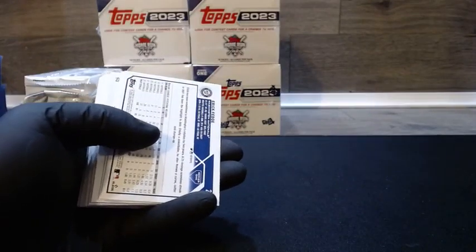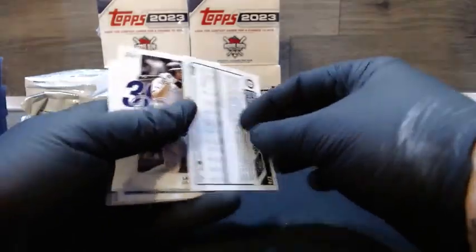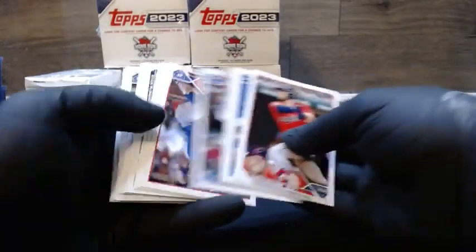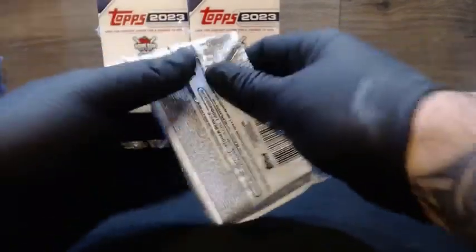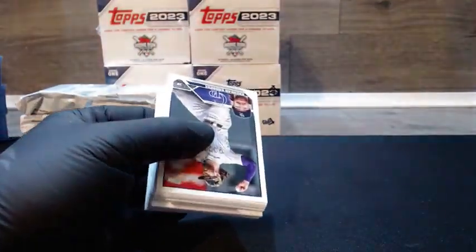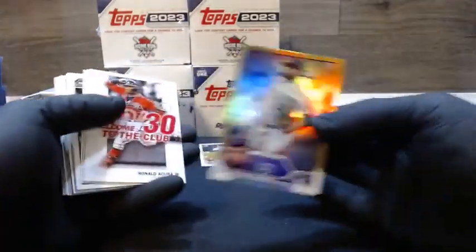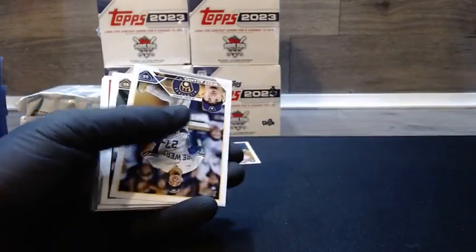So who is your ultimate PC, Dan? Eric Fetty, gold foil, out of 300. That is numbered 17. We got David McKinnon, Advanced Stat. Larry Walker, Liberatore. So he was 17 and Melendez was 18. German Marquez, gold foil, Ronald Acuna, Christian Yelich.